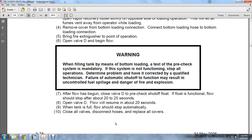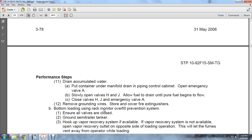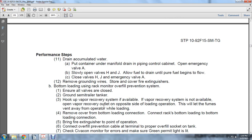If the float is functioning, flow should stop in about 20 to 25 seconds. Open valve D, and the flow will resume for about 20 seconds until the tank is full. When the flow stops automatically, close all the valves, disconnect the hose, and replace all the covers. Drain the accumulated water. Put a container under the manifold drain pipe at the control cabinet.